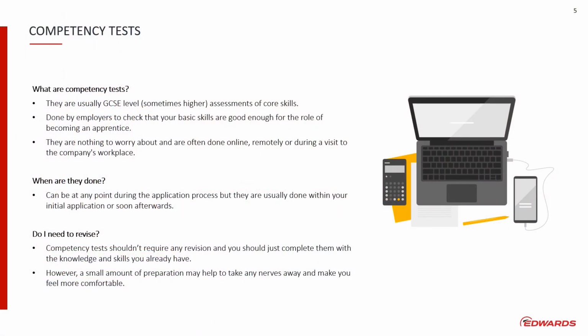Competency tests are usually GCSE level but sometimes higher, assessments of core skills such as English and maths. They are done by employers to check that your basic skills are good enough for the role of becoming an apprentice. They are nothing to worry about and are often done online, remotely, or during a visit to the company's workplace. Nobody will know your result apart from you and the employer asking for you to do them.